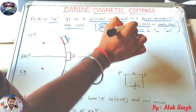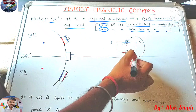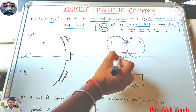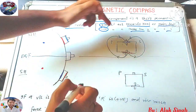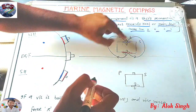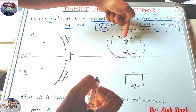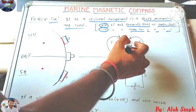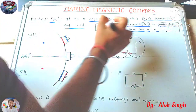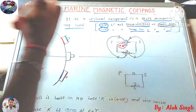So this one is downward because of the type of force created here. The line of force comes out from red and enters the blue, because here it is red and here it is blue. The needle is influenced by this blue, and that's why it deflects downward. For downward, towards the keel or main deck, as we have already written, it is positive. So the force that forms here is plus R.